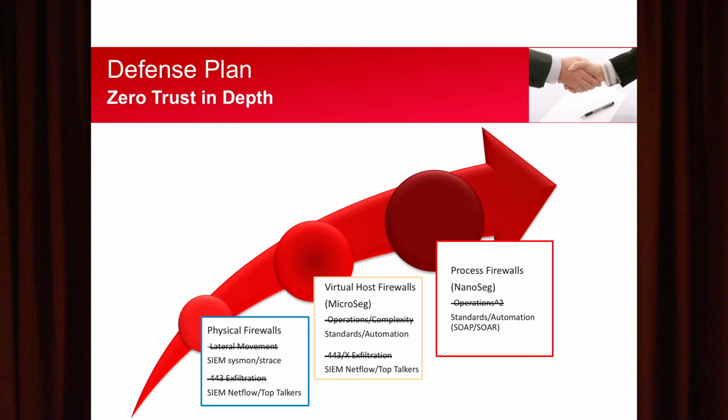Last, going on to Nano-Seg, that gets a lot tougher. And there I start pushing for a different set of solutions. Something that's fairly new in the security industry is SOAR automation. 2 major vendors are Demisto and Phantom. To automate your incident response, your investigations as much as possible, so you can keep your analysts focused on parts where they need to make decisions, where they need to think, evaluate the situation.